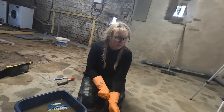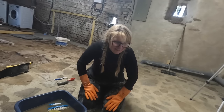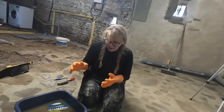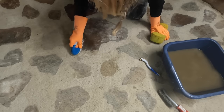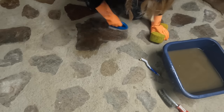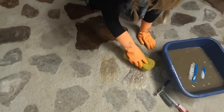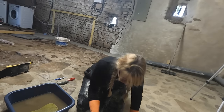So now all the brushing back has been done and the stone has been revealed. It looks amazing anyway, just like that. But there's a final job to be done, and that is hydrochloric acid watered down to give the stones a good scrub, and it just brings them out amazingly. It takes off all that top dust from the mortar dust and just cleans them up so they look absolutely stunning. And that's the final job for this floor.